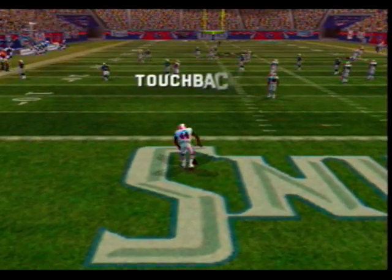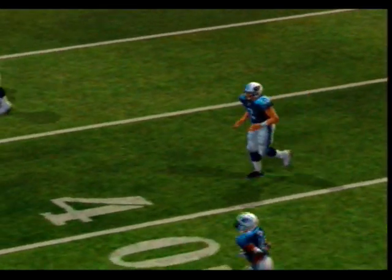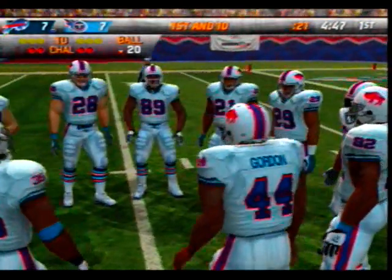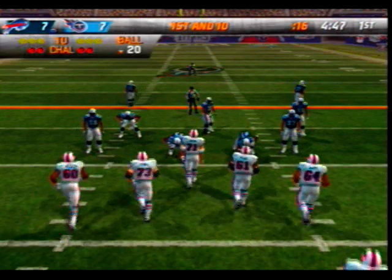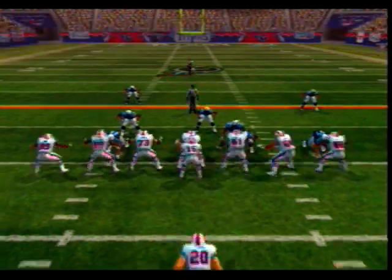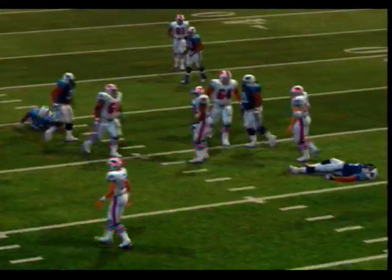This one is fielded by Gordon. The defense looks to rebound after that last effort when they allowed a touchdown. First and 10. Ball on the 20-yard line. The Titans line up in a 4-3. Bates is there for the tackle at the 25-yard line.